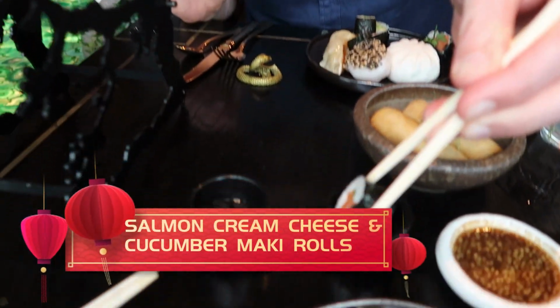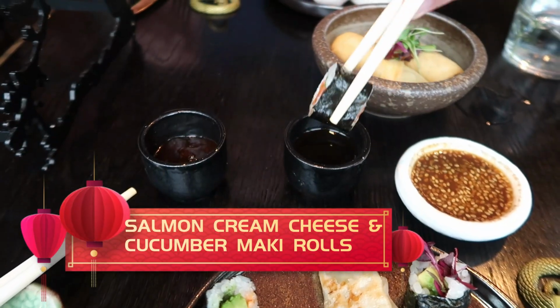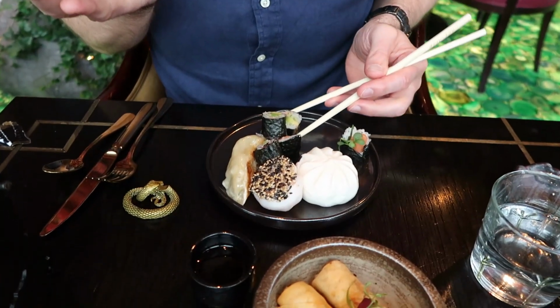So this is the salmon. I'm going to dip it in the soy, or what we think might be the soy. That's not soy. That's what I thought. It's almost like a ginger taste to it. It's very nice, actually. The sushi's good. Like I say, what I would call bog standard sushi. Not a huge amount, but it's nice.